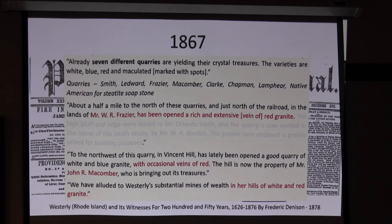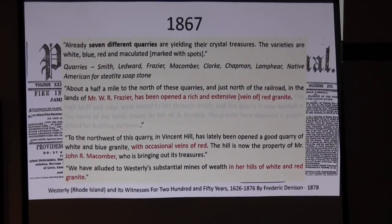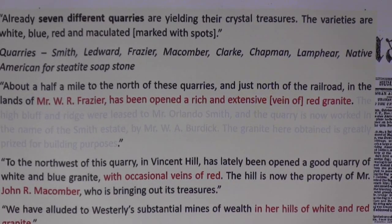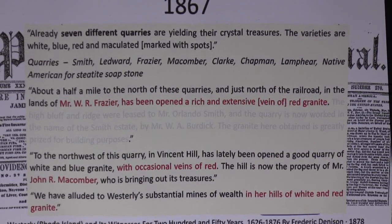He notes that there are 7 quarries producing stone of several colors, including white, blue, and red. There are paragraphs on each of the 7 quarries, as well as one noting that the American Indians had obtained steatite soapstone in the Westerly area.